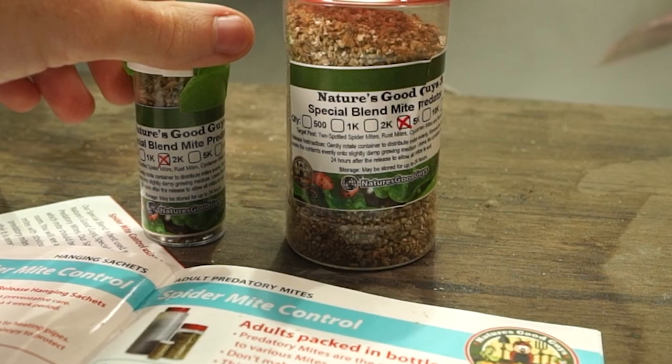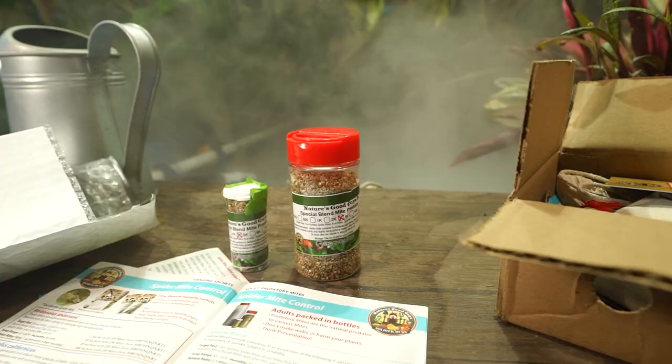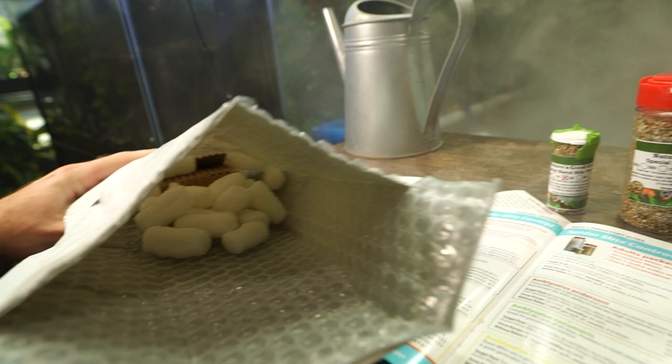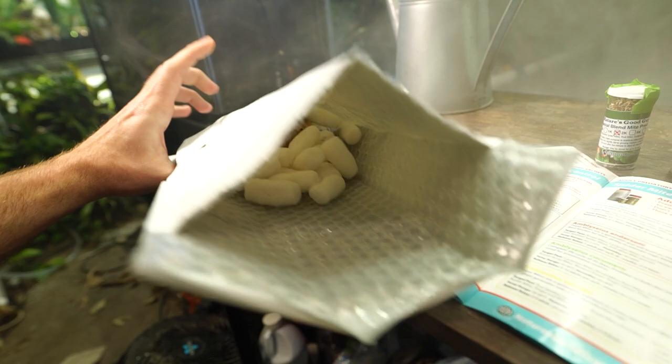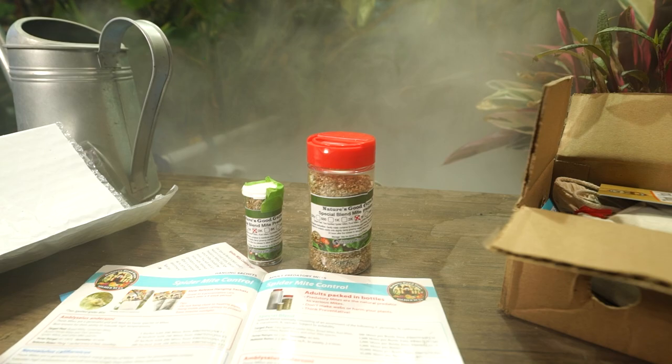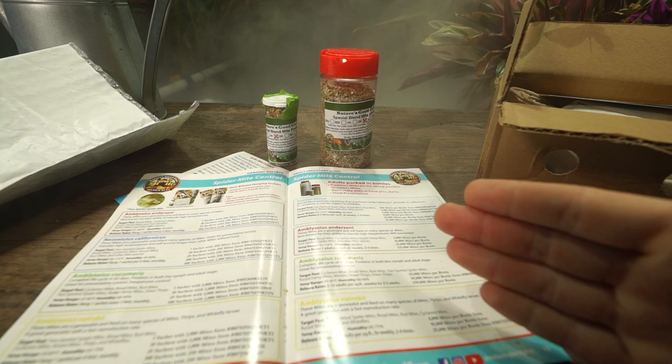They need to be released bi-weekly. So every other week I will need to be releasing these until several weeks have passed where I'm not seeing any more spider mites. These arrived here in an insulated envelope with some of those fun water-soluble packing peanuts, and there's an ice pack in here. It's a cooler time of year, which is generally the best time to order these, I'm thinking, because looking at the reviews, seems like there were plenty of people who were having issues with these arriving dead during the summer when it was really, really hot outside.